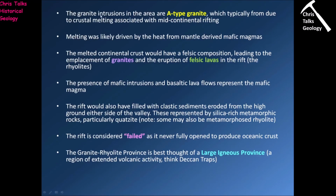Now, the granites that we see in this area are what are classified as A-type granites. And these A-type granites typically form due to crustal melting associated with mid-continental rifting. So this is why we believe that the Granite-rhyolite province represents essentially a rifting region of continental crust.